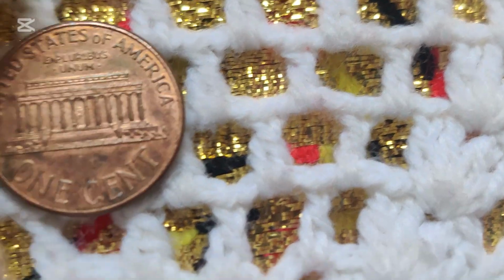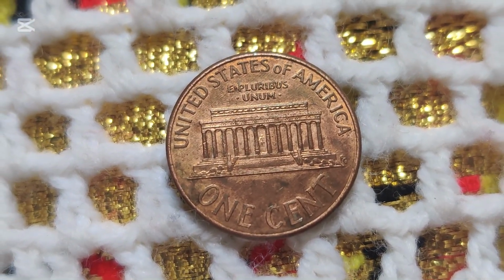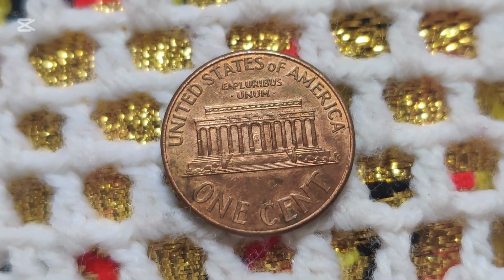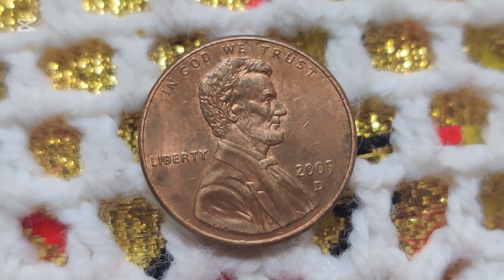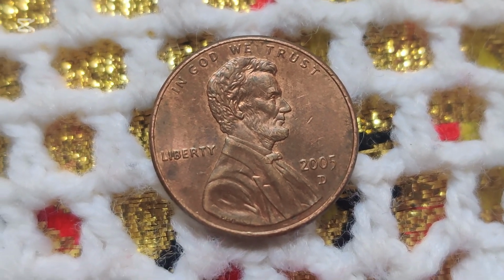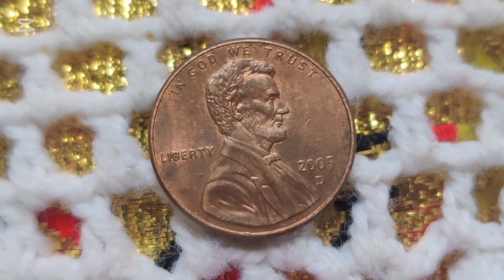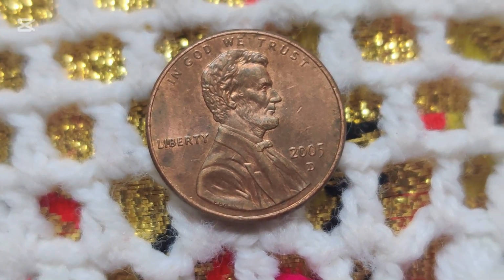The 2005 version, like many from the modern era, retains Victor David Brenner's classic portrait of Lincoln, but with some small updates over time. You'll see "In God We Trust" inscribed above his head, Liberty to the left, and the date 2005 to the right. Just below the year, there's a small D mint mark, which means this coin was minted in Denver.